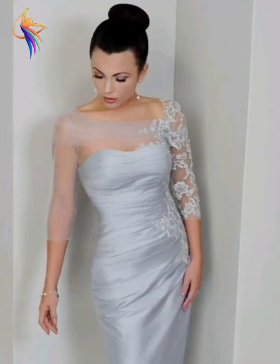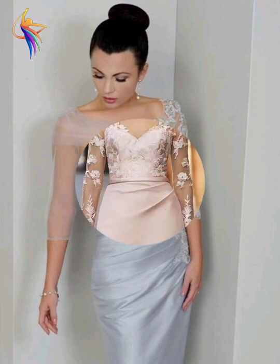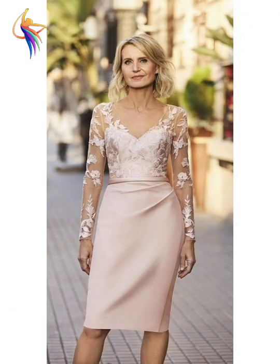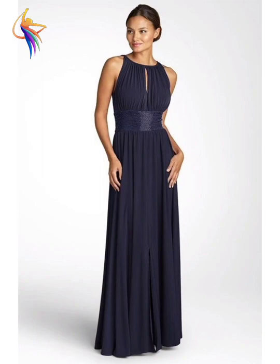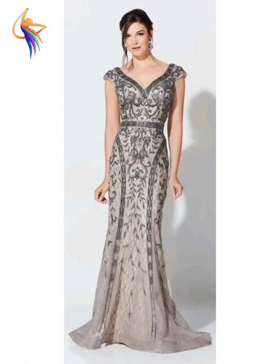You can see the one side sleeve. You can see the dress in gray color, amazing idea. And also here we go, different, you can see the girl, pink color, mother of the bride dress wear. Also girl, in this video you can see 60 plus different ideas of mother of the bride dressing.